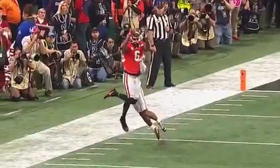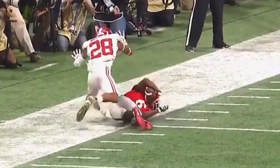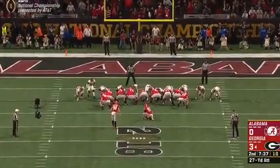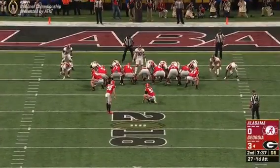Let's take a close look at this with Wims. Comes down with his hand and his right foot in bounds. Blankenship again from 27. Georgia had that 1st and goal. 3 plays, netted nothing.